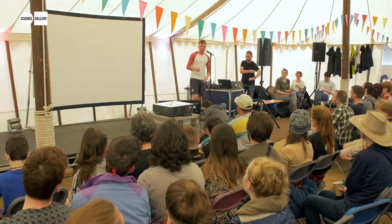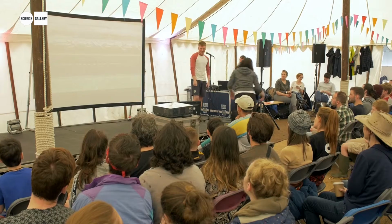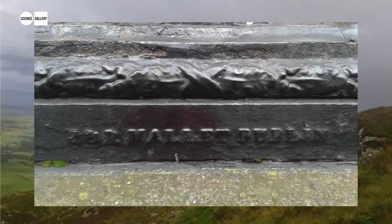Anyway, so cool. If you're ever waiting for a bus on Nassau Street, there it is there, Robert Mallet, father of seismology. Alright, so the second part of our tour is the Shannon Estuary in County Limerick.